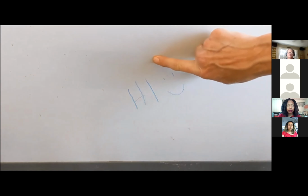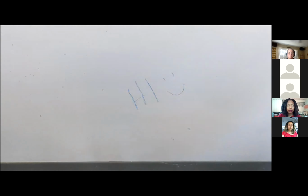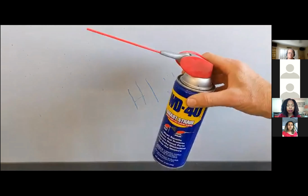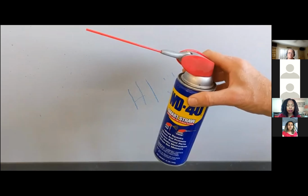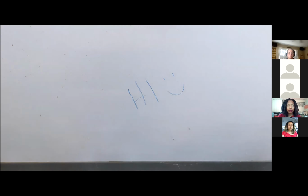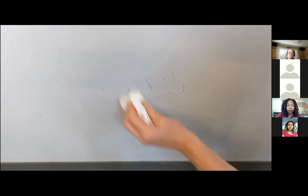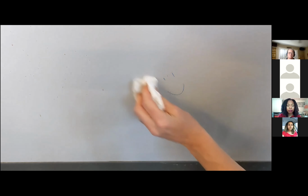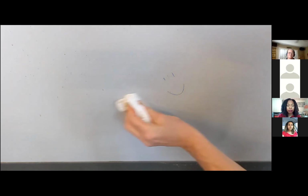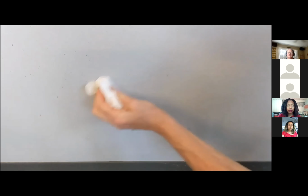Hi, welcome to the wall behind my desk. This right here is crayon. WD-40 is supposed to remove crayon. Let's find out. Oh, wow. Hey, that worked. That worked good.